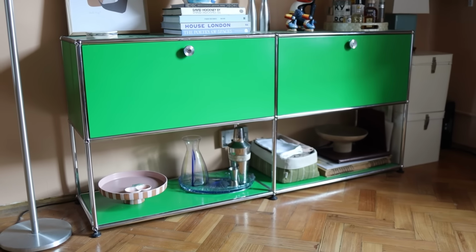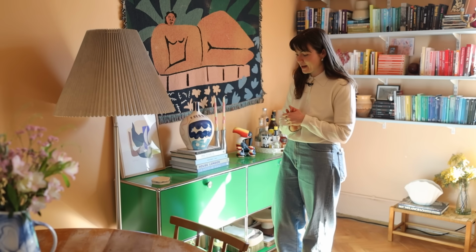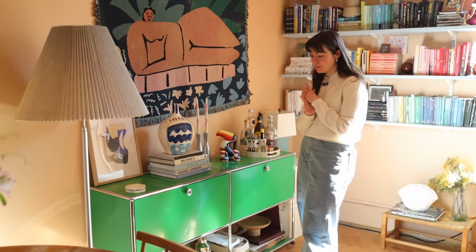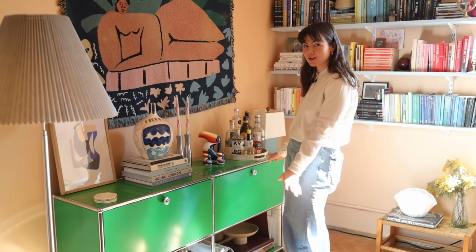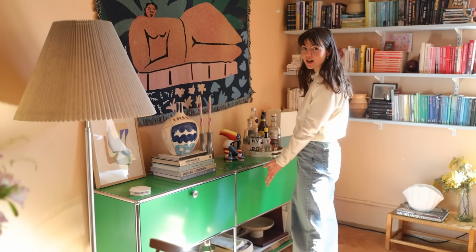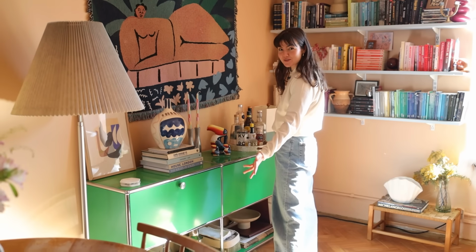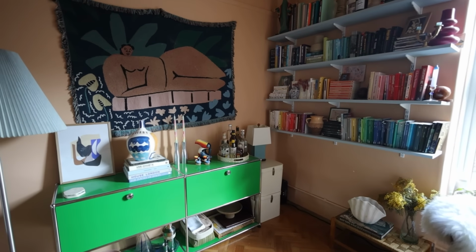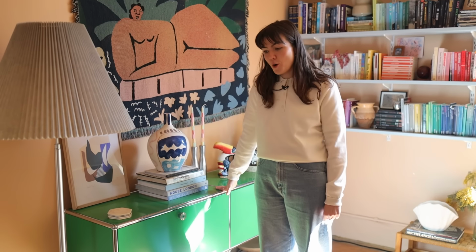I've been a real admirer of USM Haller for a really long time, and I thought, there must be a home for a USM sideboard in my home. I call this the bar cart, although my flatmate calls it Welcome to the Slytherin Common Room, because obviously it's quite a bright green.